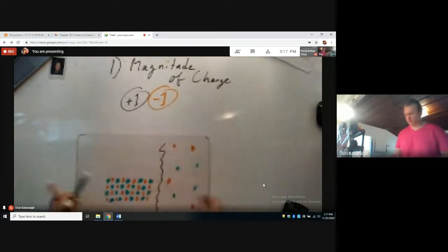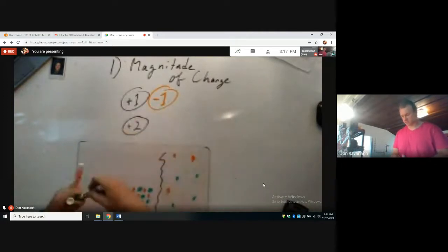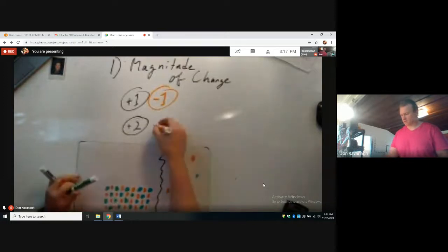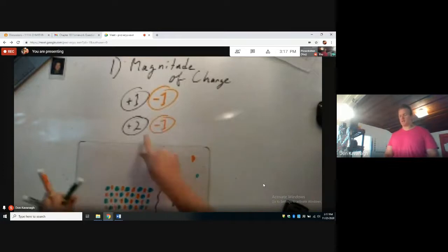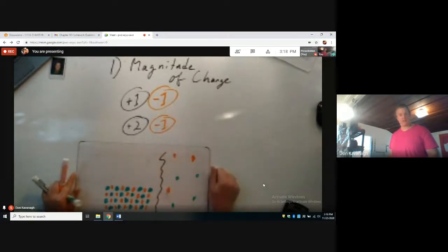compared with a +2 and a -1, it's going to take more energy to separate these because the magnitude of the charge, the magnitude of the cation is larger. Okay, so the magnitude of the charge is the first thing to consider right there. Now let's say it's a tie.